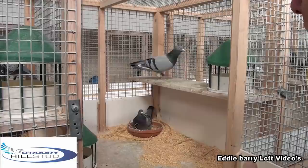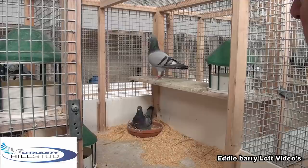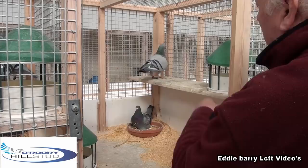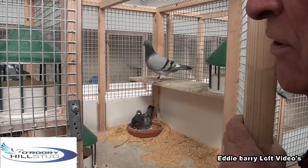This is one of Chris from Massanova's Vanderbilt that I bought at that time. He's a grandson of the Good Red, and a grandson of 998, who's the mother and the grandmother. The hen is a granddaughter of the Dunkern Leo. Really two top class pigeons. So basically those are Vanderbilt, those couple there. That's what I say, she's a granddaughter of the Dunkern Leo, he's a grandson of the Good Red.